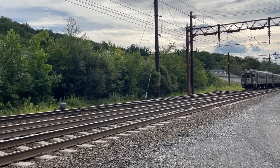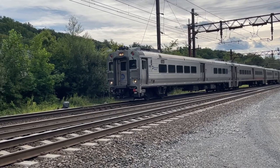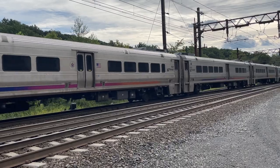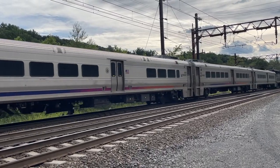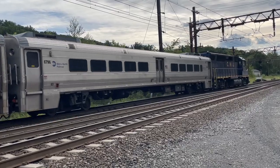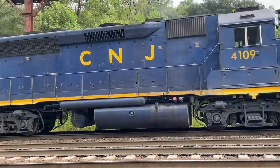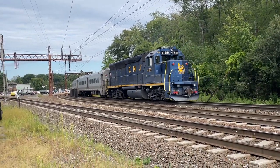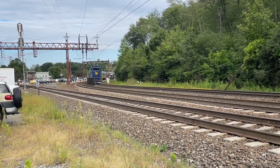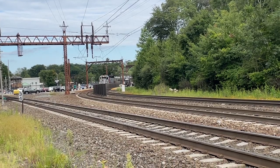Well, this is a Metro North owned cab car here on the point. Is 853 with another Jeep. Ho ho.